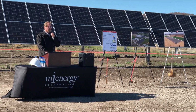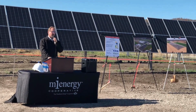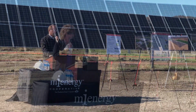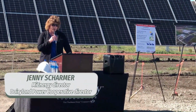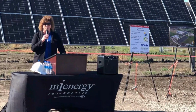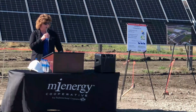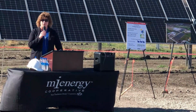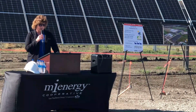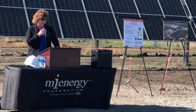So these projects are going to save MiEnergy members, and I want to highlight, it's going to save all MiEnergy members several $1 million over the first 10 years of this project. So as we look at the array here today, we are very pleased that the solar generation is local and, as Brian said, will benefit the entire MiEnergy membership. As we continue to look forward to the future, we're thankful for our power supplier, Darrell Power, and the other 23 member cooperatives that will work together to find creative solutions for a bright future.